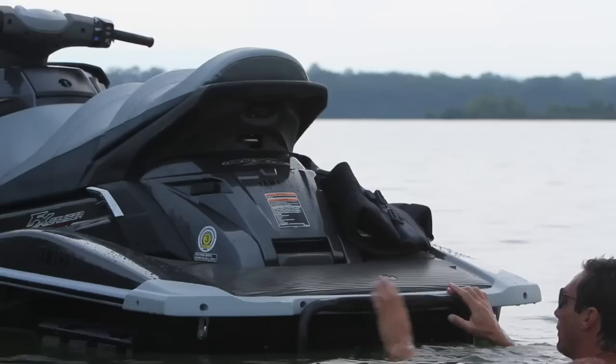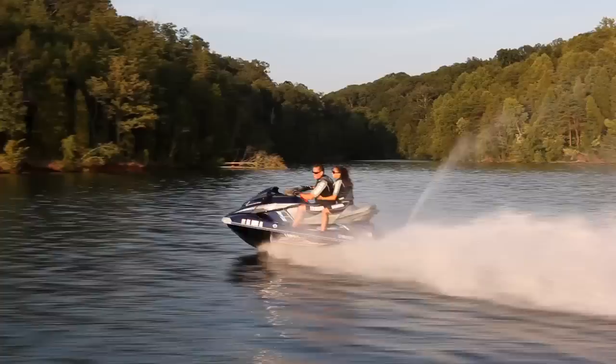New double grab handles and a redesigned reboarding step angled deeper in the water make the FX Cruiser SHO easier to reboard than any other PWC in the industry.